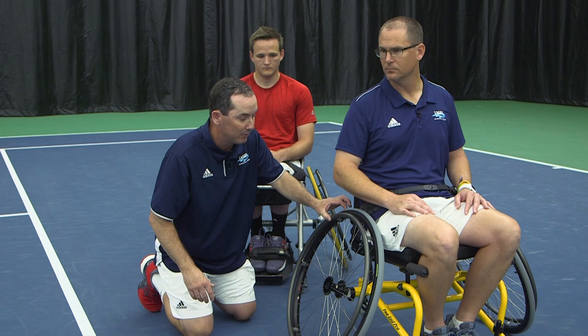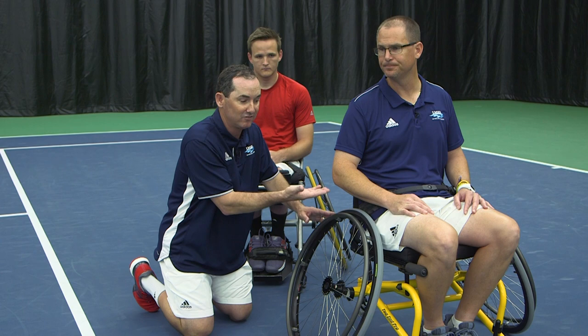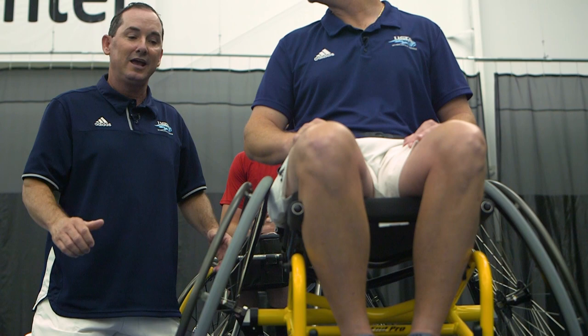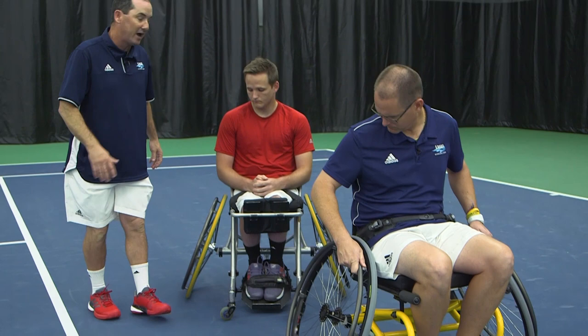Athletes that maybe are amputees or non-spinal cord injuries are going to take this and try and move it as high as they can. Okay, and this is important to talk to the athlete about when you're setting up the chair, because if balance isn't an issue, they're going to try and sit up as high as they can so they can focus more on their ball striking and maybe be a little less aggressive on the push.